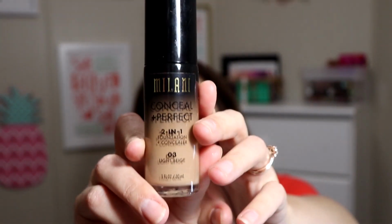For foundation, I'm going in with the Milani Conceal and Perfect 2-in-1 foundation in the shade 3 Light Beige, she sent this as well. And y'all, I cannot say enough about this foundation. It is so full coverage. It is so amazing. Oh, I love it. You can definitely tell that I have lost my tan though.